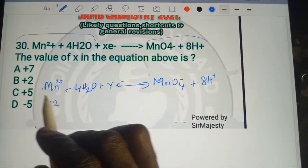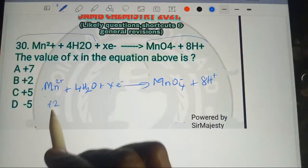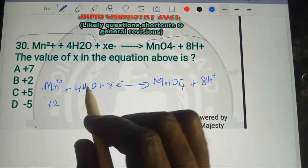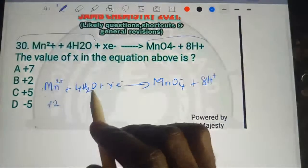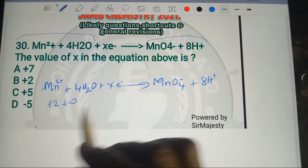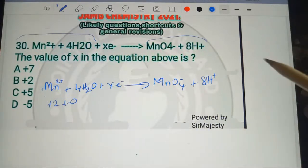So what I'll just do is plus 2 times 1. It becomes plus 2. Then there is no charge in water, so it becomes plus 0. Which means the net charge we have here is plus 2. Which means the net charge that will also be here will be 2.